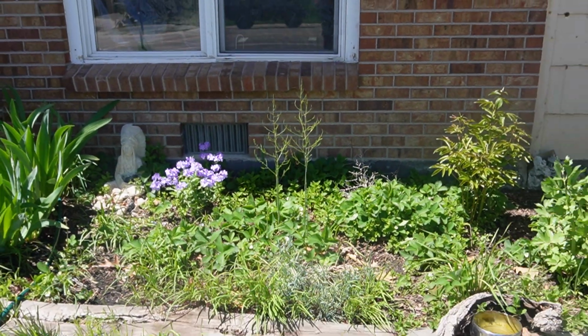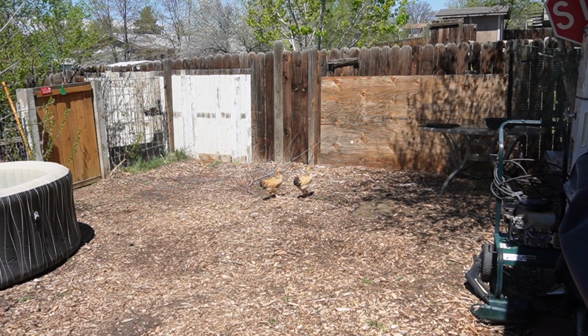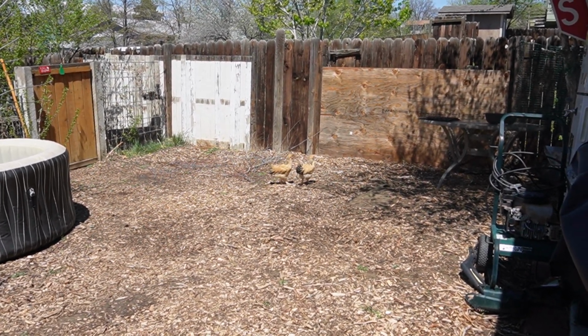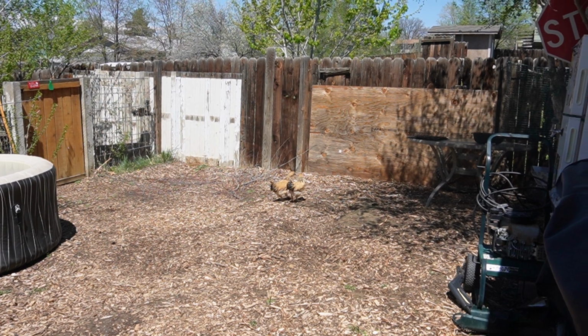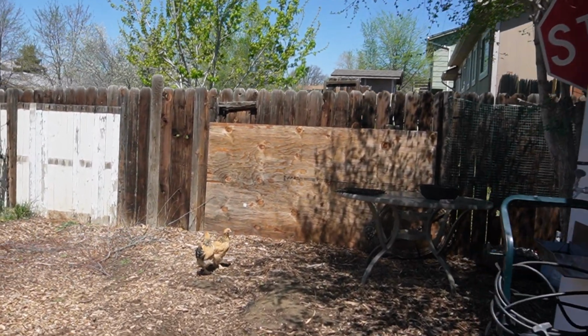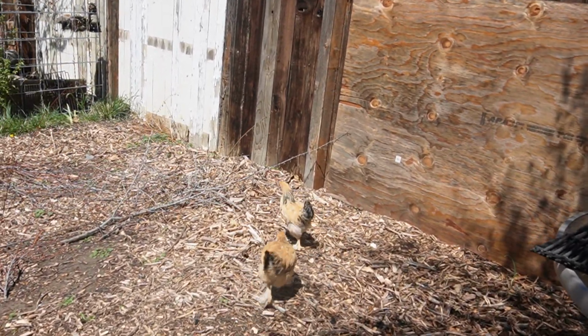So Lucky Luciano, let's go look in the backyard. So these baby chickens are the new addition to our family, and that's Nuggie and Nugget. So they're gonna be our future egg layers. And yes, they do fine.